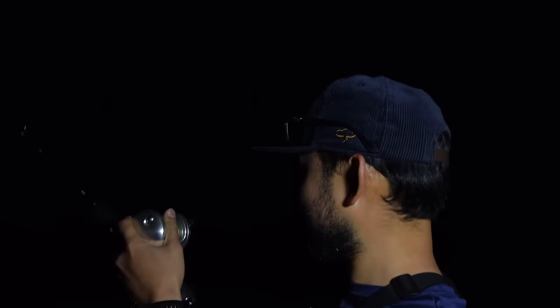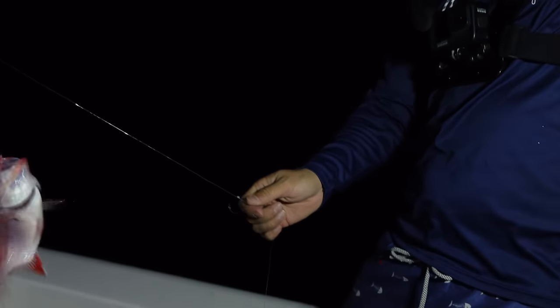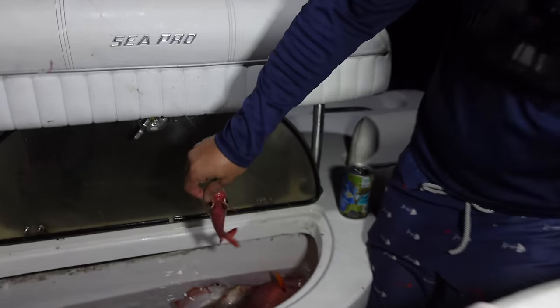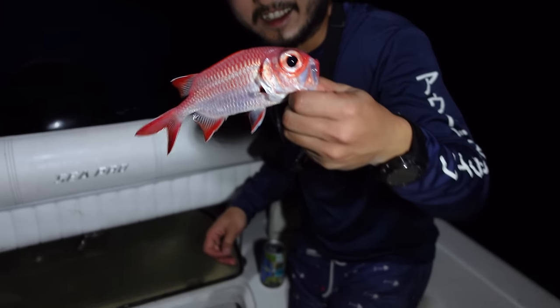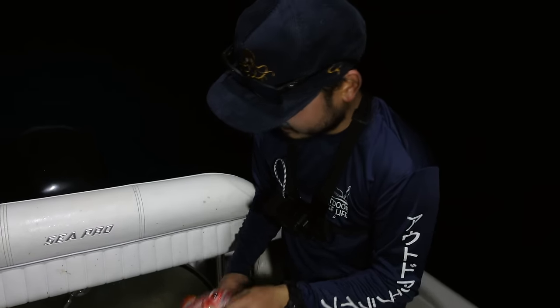Here we go, guys. We are fishing in the dark for these little opakapaka. Look at them, I got one. Check it out. They're so cute. Look at them with their big old eyes. So we got a live well going and it's getting there. Heard these are good eating. The best. That's a tiny one, but they're so cool looking, dude. Oh my God, they look so cool. Got a better one here.